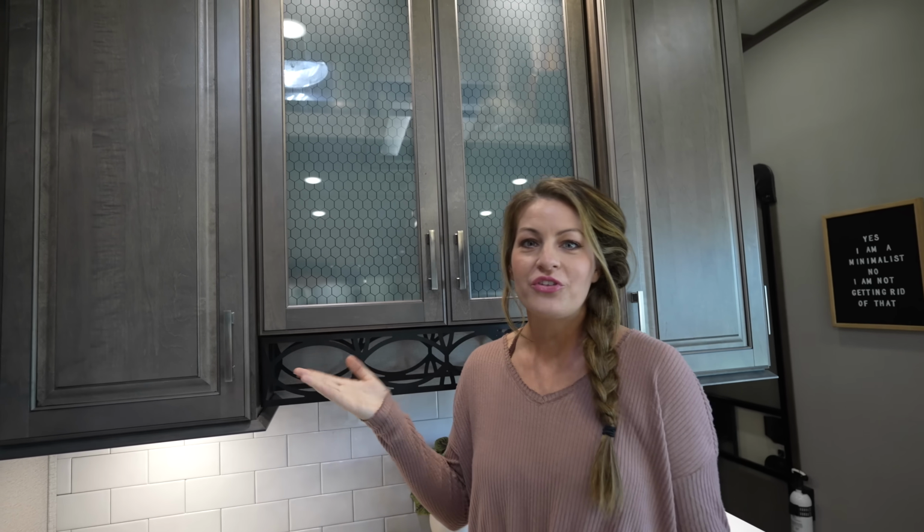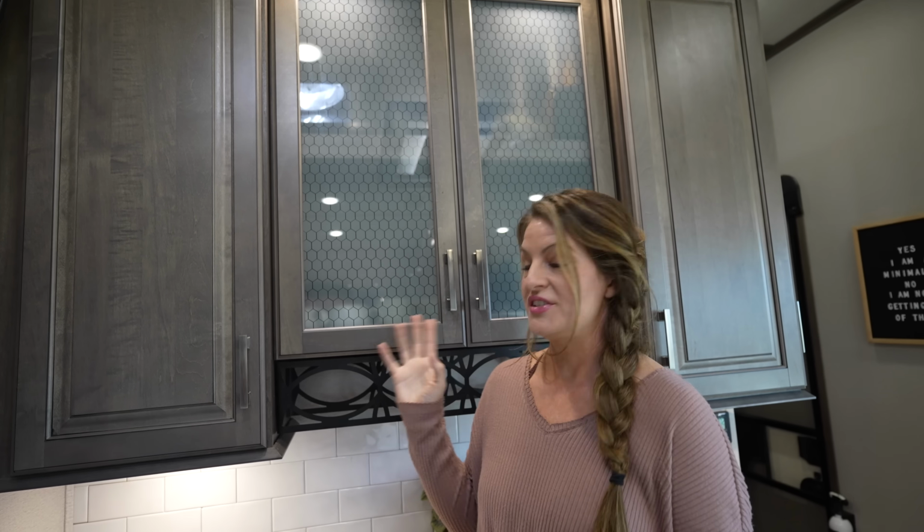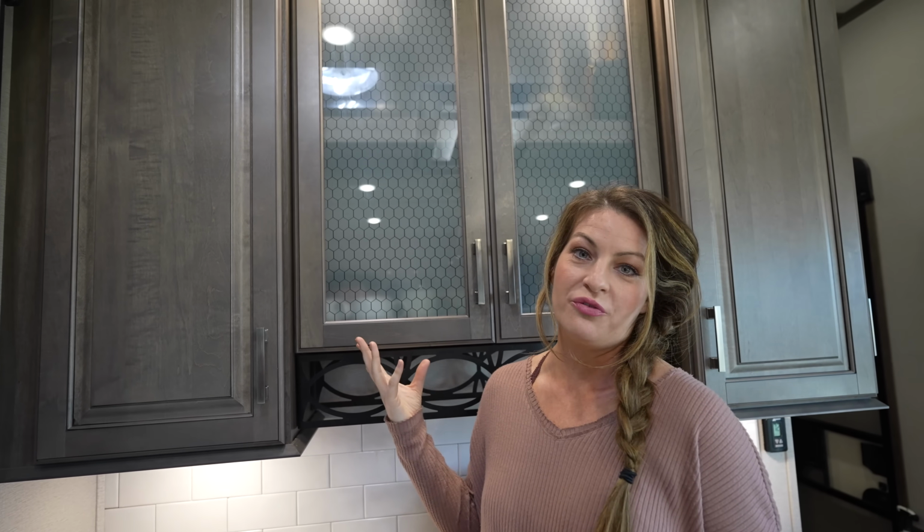When you live in a house and you're not rolling down the road, you can definitely display beautiful dishes in your cabinet. But when you're in an RV, things are a little different. I have traveled with glass. I know that might be a question: does glass travel? And it does, but I just can't have it beautifully displayed.